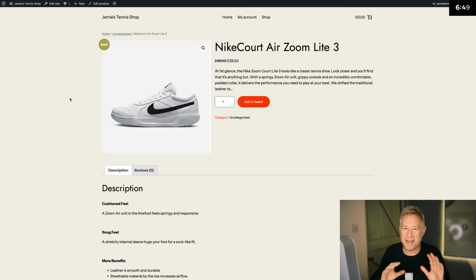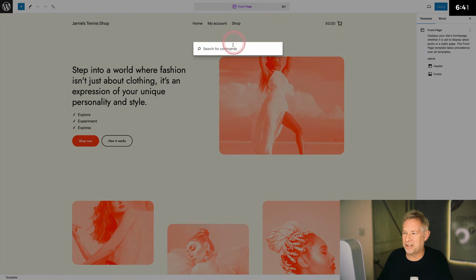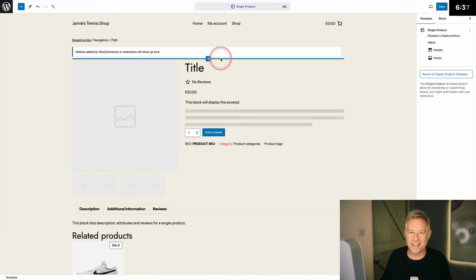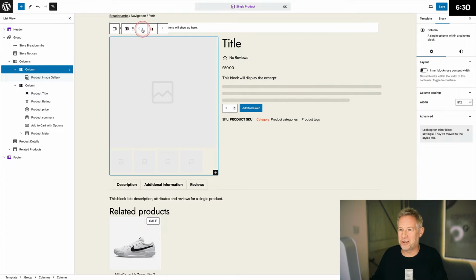One of the best kept secrets with WooCommerce and block themes is that you can now fully edit the single product page. If you want to be super snazzy, click on the command palette and just type single product here, and that will get you straight into the template. And now this is just made out of blocks and it's fully editable. So for example, I could switch these columns around.